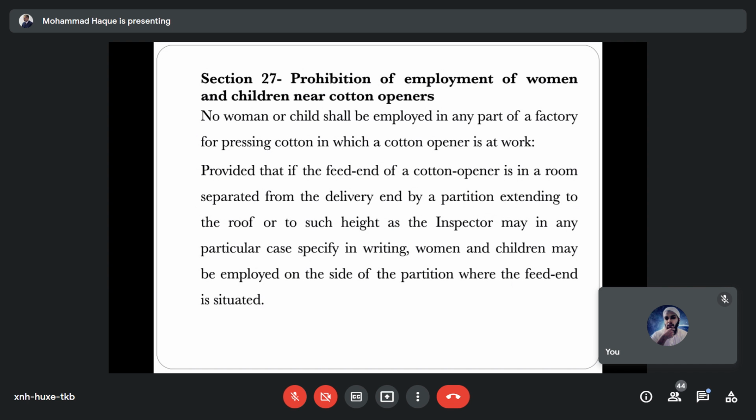It is dangerous for women and children. It is dangerous for others as well, but menfolk are considered to be slightly more careful and they can also resist it, provided that the feed end of a cotton opener is in a room separated from the delivery end by a partition extending to the roof or to such height as the inspector may in any particular case specify in writing. The permission is given with the condition that the room where they are working does not have the feeding end or the delivery end of the cotton opener.